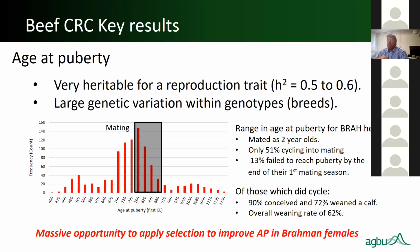Look, I really think it's dictated by your environment as much as the genetics that you're running in that environment. If you are in an environment that is harsh enough that, on this graph, and this is really the key trait that we're talking about, when do they reach puberty, if you find your animals are not pubertal when you're mating them as 2-year-olds, then you don't have much choice but to wait until they are. There is a small contingent in Australia who are having a similar discussion around mating as yearlings.